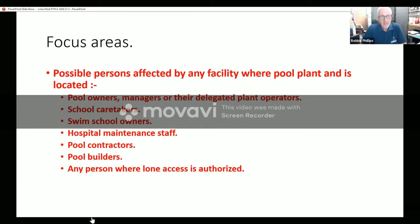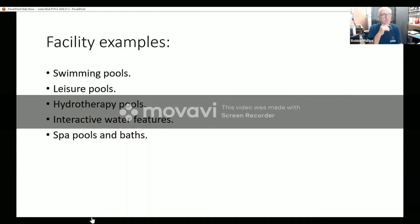Possible persons affected by any facility where pool plant is located: pool owners, managers, or their delegated plant operators, school caretakers, swim school owners and their staff, hospital maintenance staff, particularly relevant, obviously, with hydrotherapy pools in these sort of areas. Pool contractors, pool builders, any person where lone access is authorized. Facility examples are swimming pools, leisure pools, hydrotherapy pools, interactive ward features, spa pools, and spa baths, for example.